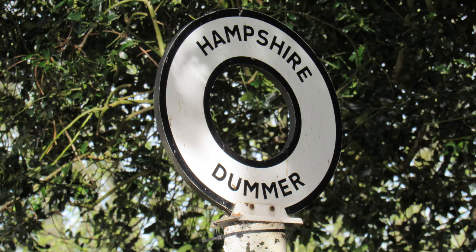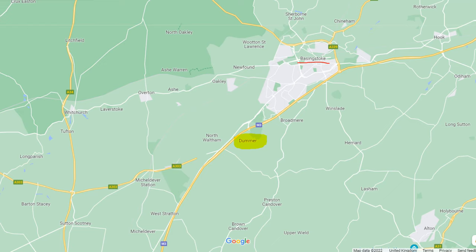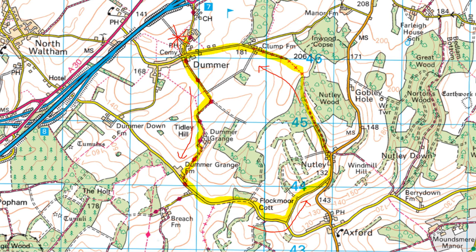Now today we're at the pretty village of Dummer in Hampshire. It's about 6 miles to the southwest of Basingstoke and about a mile to the south of junction 7 of the M3. And we're going to be doing a roughly 5 mile circular route, starting and finishing in the village, heading south across some quite glorious countryside out to the little hamlet of Nutley and back.